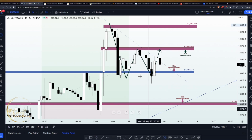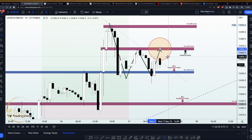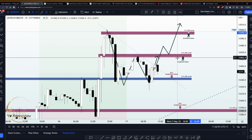So what will make this whole reversal pattern valid is, for one, price action does not break below the previous low. That is one. Then secondly, price action breaks out of this neckline. Then at this point, we shall be seeing this as a valid reversal pattern. Now, a breakout retest of that structure will give us more opportunities to buy, while we look out for more opportunities at the breakout of the 13,500 area to add more position to our existing trade.